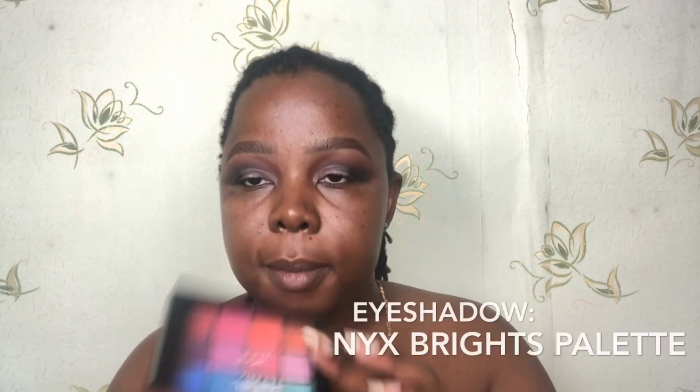Okay, now I've cut my crease. I'm going into my Brights palette. Then I'm going to add this red into my crease. So I'm done picking on that color. I want to blend out the edge there of the smoky part. Going to blend it out with my crease color, and then I'll go back again with Zebra.